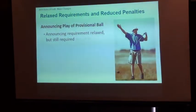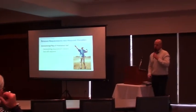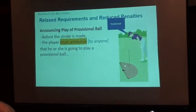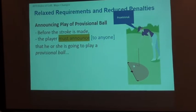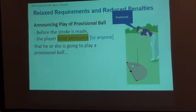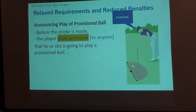There is one big announcement that is still in there though, and that's when you need to play a provisional ball. But even that's been relaxed a little bit. It's still required though. So if you need to play a provisional ball, what we've changed is it used to say you need to announce that to your fellow competitors. Now we simply say you just have to announce that to anyone. So if the fellow competitors are 100 yards up already in the fairway, but there's a coach standing there, you can turn around to the coach and say, hey coach, I'm going to hit a provisional ball.